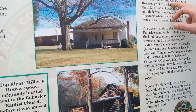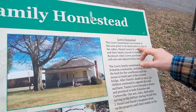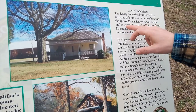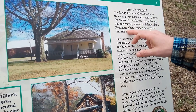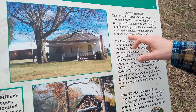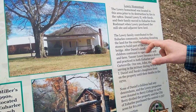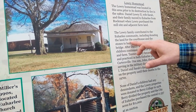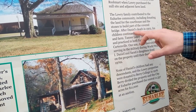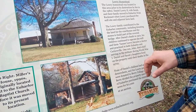The Lowry homestead was located in this area prior to its destruction by fire in the 1980s. Daniel Lowry, his second wife, Sarah, and their family moved to Eurharlee from Rockmart when Lowry purchased the mill site and adjacent farmland. The Lowry family contributed to the Eurharlee community, including donating the land for the courthouse and the stones to build part of the covered bridge. After Daniel's death in 1902, his children continued to operate the mill and farm.